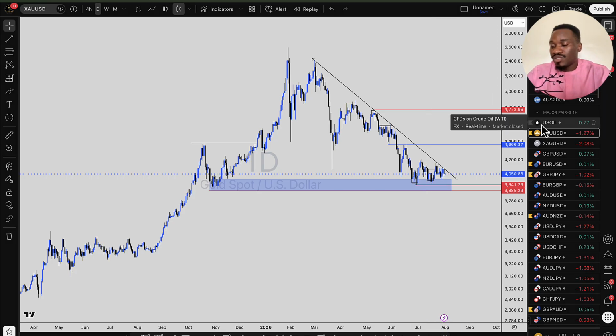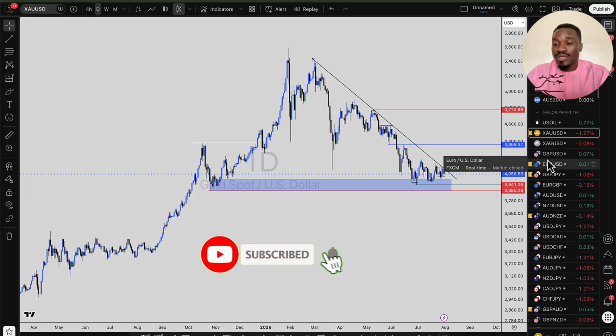This week, I have the Euro paired against USD. We have the Great Britain pound sterling paired against the JPY. We have the Australian dollar paired against New Zealand. We have the Great Britain pound sterling paired against AUD. And the last on the list is the XAU paired against USD. That is good. It's time we get it started.